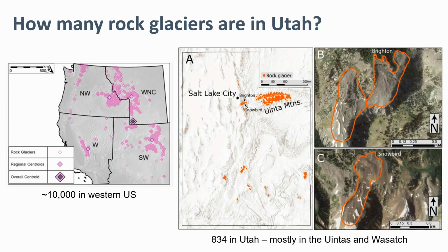This is an inventory from Andrew Fountain's group at Portland State. And most rock glaciers are located in the Uintas, and then secondarily in the Wasatch, as well as the Plateau Country, and then the Abajos, Henrys, and LaSalles in southern Utah. But if we zoom in more locally, I've shown you some examples in Snowbird. There's a bunch of rock glaciers in Brighton as well, just using the ski areas as places lots of folks have been. They have this lobe shape to them.